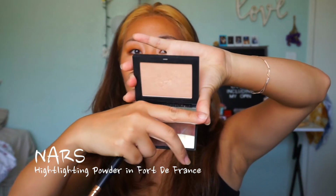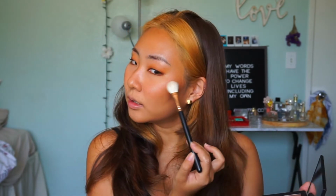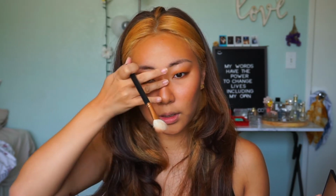Now with the highlighter in this palette, I believe that NARS has a separate, single highlighter from this, and I even have it too. It's actually the NARS Forte France highlighter, but it's just in the palette. So you can grab this highlighter in Sephora or NARS. I like that there's no glitter on this highlighter. I like a highlighter that's more on the glow from within type of formula. Fun part is, this is a bronzy makeup look.